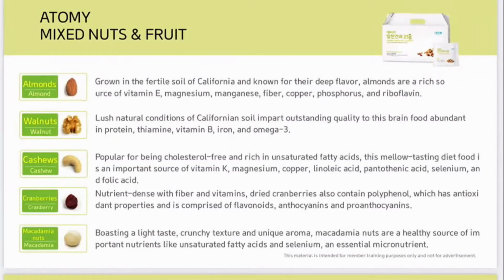And then we have my favorite nuts, the cashew nuts. It's cholesterol-free, rich in unsaturated fatty acids, and has vitamin K, magnesium as well, which is for lowering blood pressure, linoleic acid, pantothenic acid, selenium, and even folic acid. Originally, cashew is from Brazil. The benefit of taking it is to help prevent blood disease. And there's this pigment called zeaxanthin, so it's also good for your eyesight. I think this is also found in our eye health product, zeaxanthin. Cashew also has a similar function to walnuts, which is to promote weight loss. After you eat, you wouldn't feel like eating more.